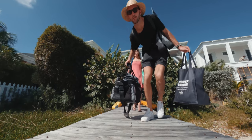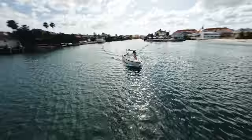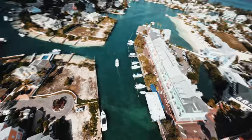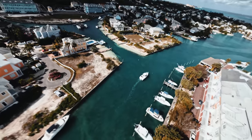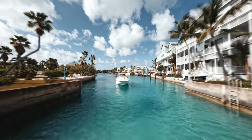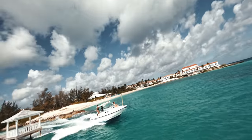Mm-hmm. Step three, head to the boat. Step four, load the boat. Step six, hit the gas.